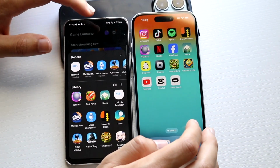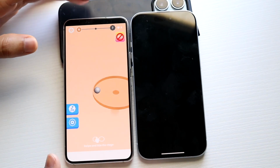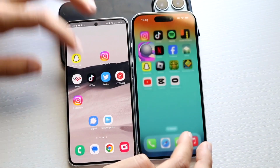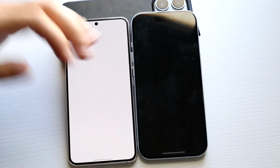Let's go and get back into Game Launcher. Let's go and try Thank You. 3, 2, 1. And the iPhone 15 was slightly slower there. Gameplay-wise, let's see if there's a big difference. And again, I don't really think there's going to be. Hopping out of these two, so we'll get into another one. Let's go ahead and try Temple Run 2. 3, 2, 1.